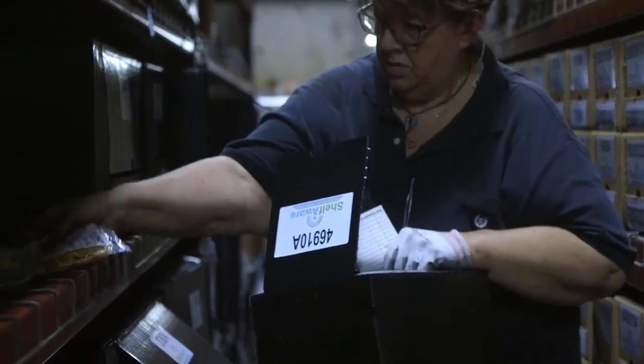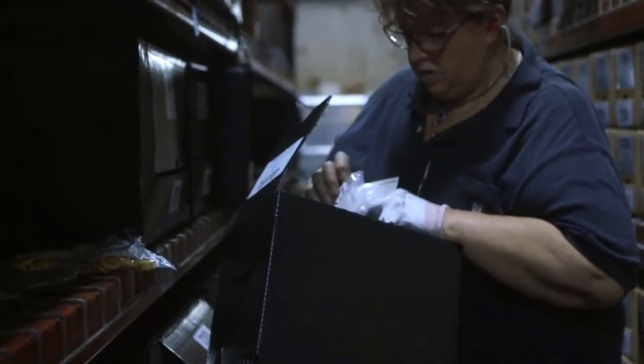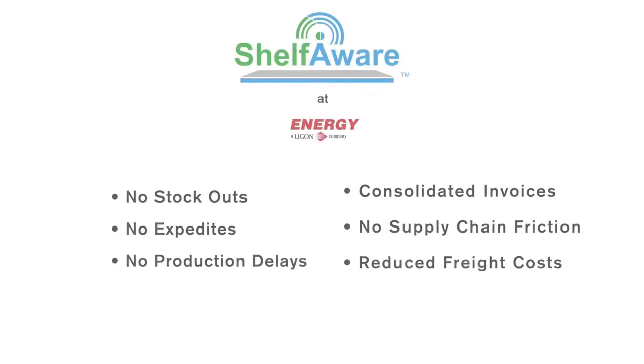When ShelfAware came on board, now our purchasing agent is probably spending maybe 15 minutes a day at most. All of those activities have gone by the wayside. It's seamless. They don't deal with purchase orders, they don't deal with emails, they don't deal with invoices. It's a seamless transaction that has been working for our plant.